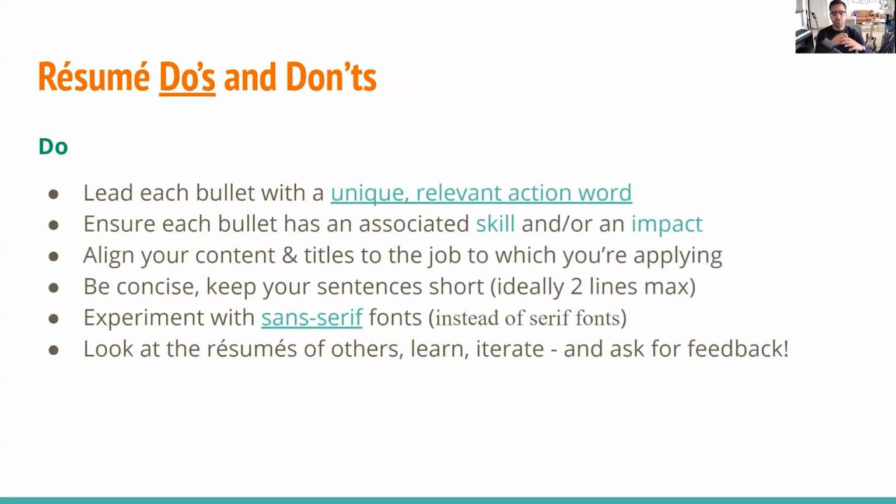So in terms of some do's and don'ts, do definitely lead each bullet with a unique, relevant action word. So think about things like developed something, designed something, planned and executed, led, things like that. Ensure that each bullet has an associated skill or impact, and we're going to deep dive on this. Do align your content and your titles to the job to which you're applying.